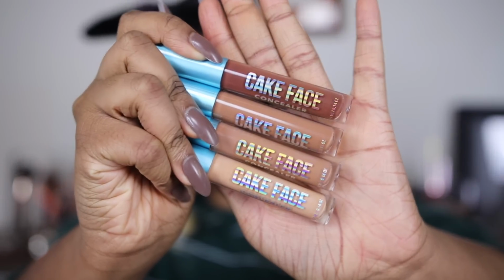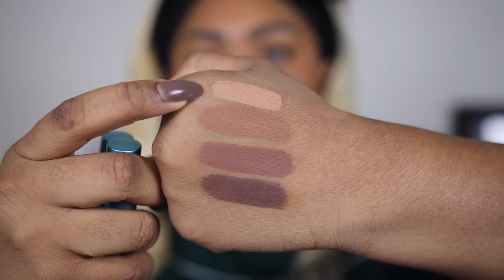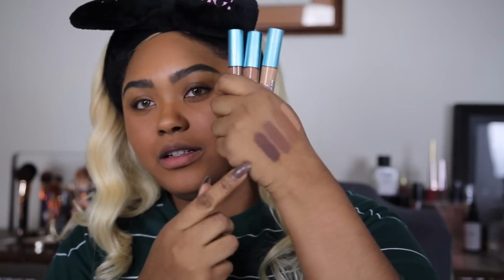So these are the Cake Face concealers. I got 4 of them. These are $24 each. This was also a 2-order purchase. If I recall correctly, I got this, the You Mocha Me Crazy, as my contour. And if you can see, that's a little too deep for a contour for me. I like the idea that most of these colors look quite neutral. Now, if you don't have a neutral undertone, that probably wouldn't tickle your pickle, but it tickles mine quite well.